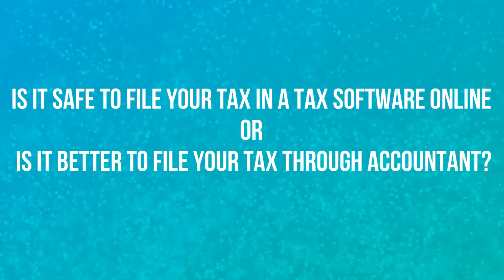So either of them is safe as long as that tax preparer or that CPA accountant has a legit business. You need to make sure of that. And also the online software that you will be trusting with all of your information, you need to make sure that they have a good reputation and they are really legit. But at the end of the day, it still depends on you because we have all different kinds of needs.